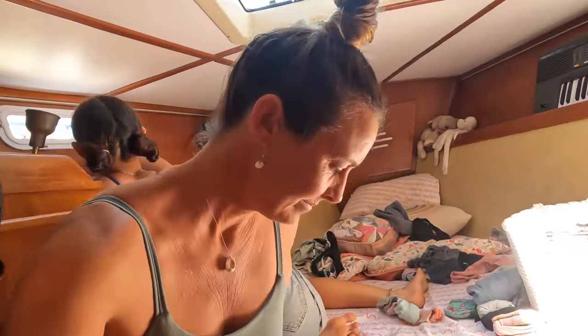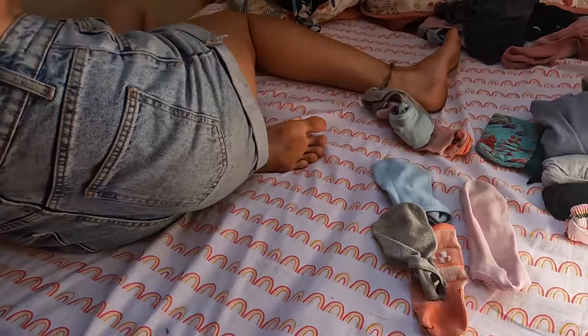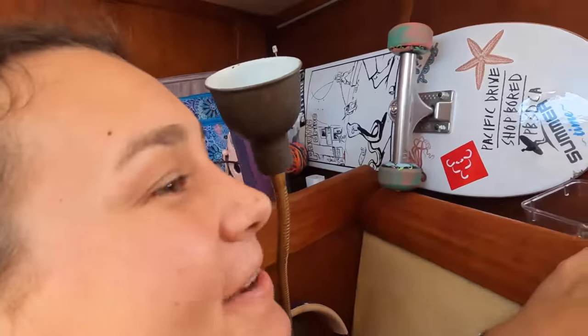Stay on the floor. What was that? Yeah, there is. I found all your socks. Here it goes. I remember seeing them. Did you look? No, I remember seeing them. That's why I wasn't annoyed.